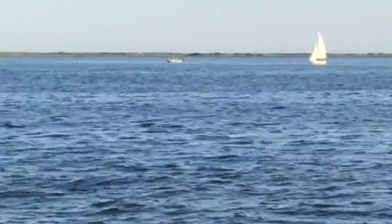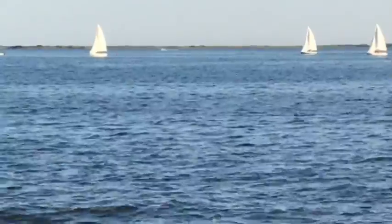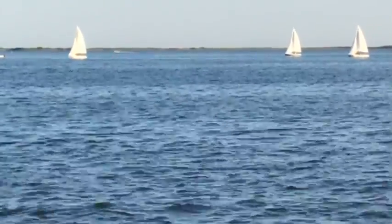Okay, this is the first race of 3 races tonight, and the first Flying Scot is now heading for the finish line. Let me pan over this way a little bit so we can watch the other boats catching up. All right, let's see what he does.